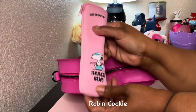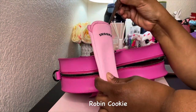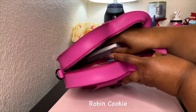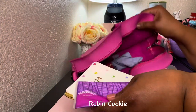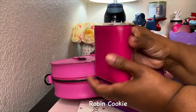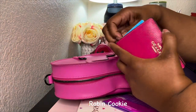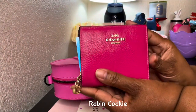Then I have my Snoopy fork and knife. I did carry it to work, and I always carry a fork and knife or spoon and fork on this one. Because sometimes I don't want to go to the cafeteria to get plasticware. Here's my calendar, and I have some Kleenex that fits in there. I have my little Coach wallet. I just took this out of my other bag. It has the picture, and then I have my change in here. And it has the little C hanging from here, and the little gold trim.